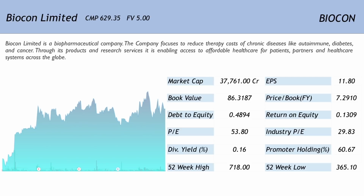Now the company is a front runner in upcoming biosimilar opportunities globally. The company has filed for blockbuster biologics drugs, for example Humira, Lantus, Neulasta and Avastin, which are multi-billion-dollar opportunities, and these filings will take Biocon to the next level within the next 4 to 5 years.